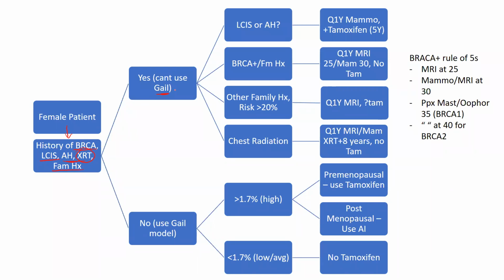So now that we know we can't use the Gale model, we subdivide into each group that they belong to, right? If they have a history of LCIS or AH, the prevalence of hormone positive is around 80%. So these patients typically do benefit from getting 5 years of tamoxifen. And since they're considered high risk, remember our high risk population is the one that we actually want to use mammograms on.